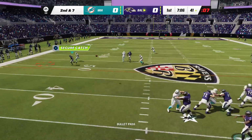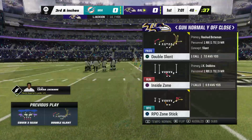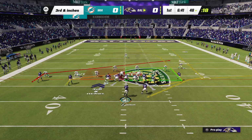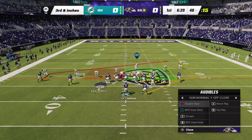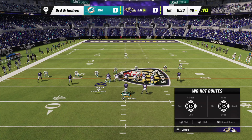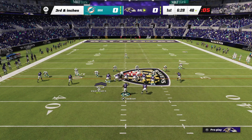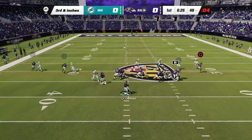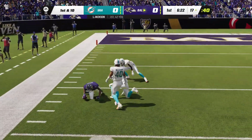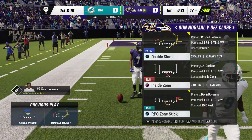From the 41, Jackson. That's complete. It's Rashad Bateman. Dolphins bring on an extra defensive back on 3rd down. From the gun, it's Jackson. Open man is Bateman. It's complete. And they'll wind up getting this one all the way down inside the 20.